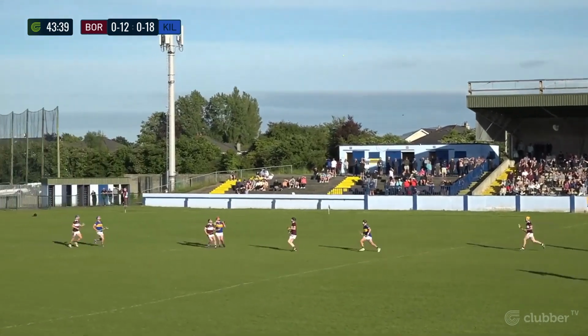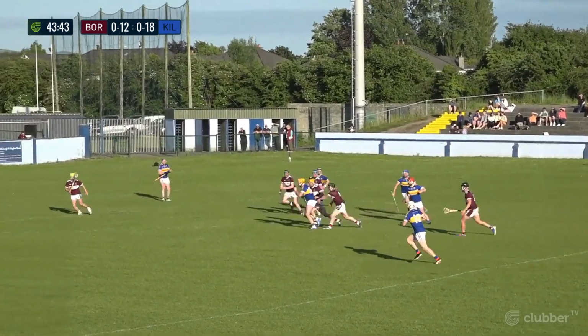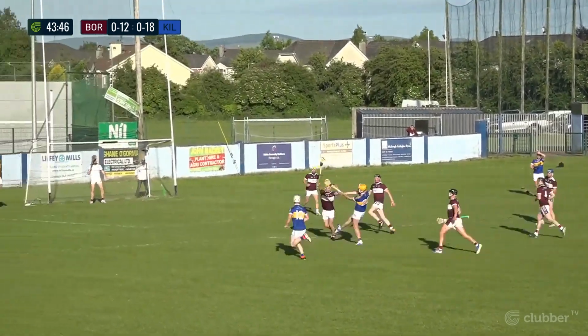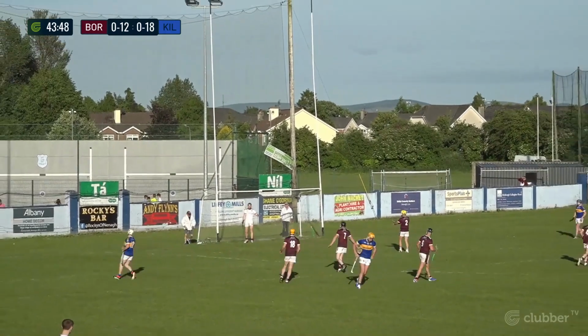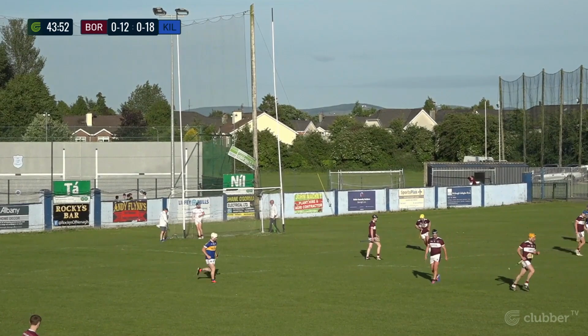That's a monster puck up by Barry Hogan, using the wind all to his advantage down to the D on the 21. Shane Gleeson is there for the breaking ball. He has an option outside him, but he doesn't need him. He goes for a shot himself. That's a super score by Shane Gleeson. He had a very quiet first half.